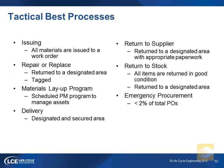All parts are issued out to work orders. An interesting question that perhaps I should have asked, but what does MRO stand for? That stands for materials, maintenance, repair, and operation. So if it doesn't fall under one of those 3 categories, it does not belong in a storeroom. So anything that is associated with an asset, all those parts are issued out appropriately.